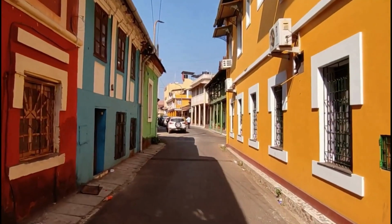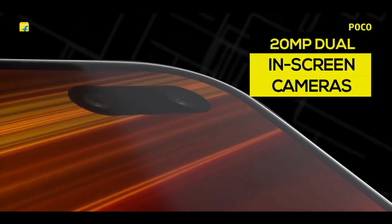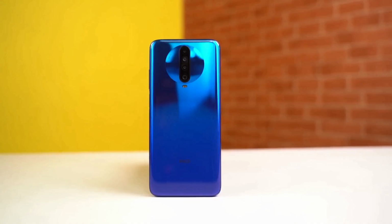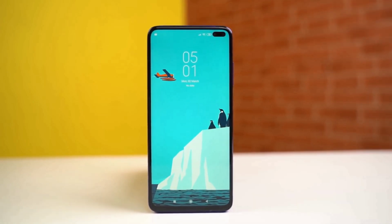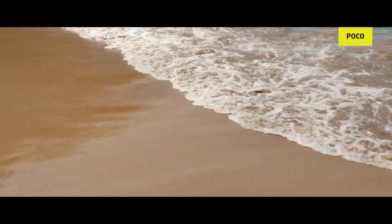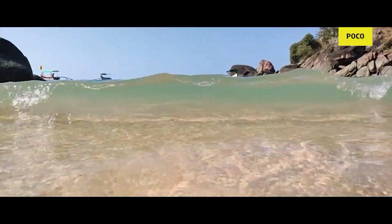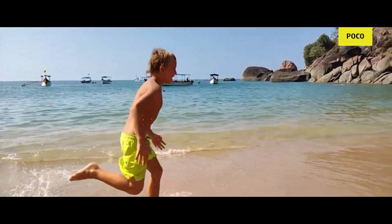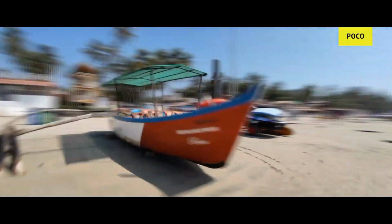The phone has dual in-screen cameras on the front, a 20MP primary camera supported by a 2MP depth sensor for selfies and face recognition. The X2's camera system can record at 4K and slow-motion videos at 960fps with electronic image stabilization support. It also supports RAW image capture and a vlog mode with 7 styles.